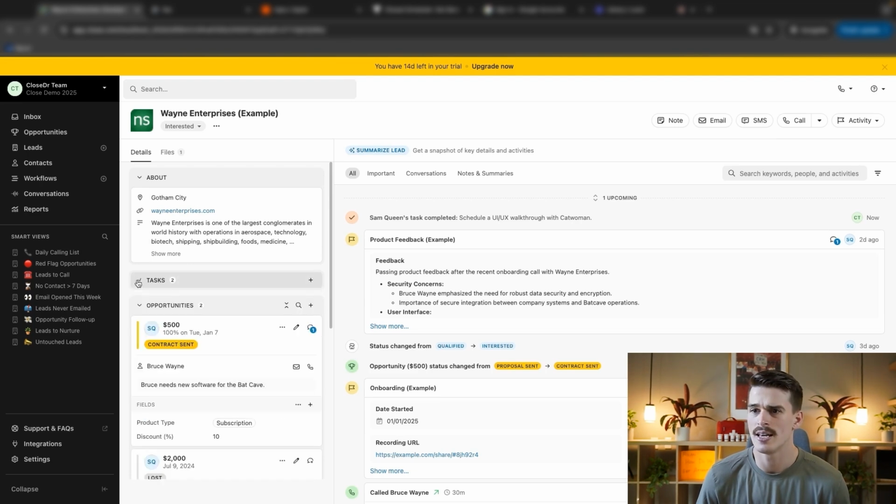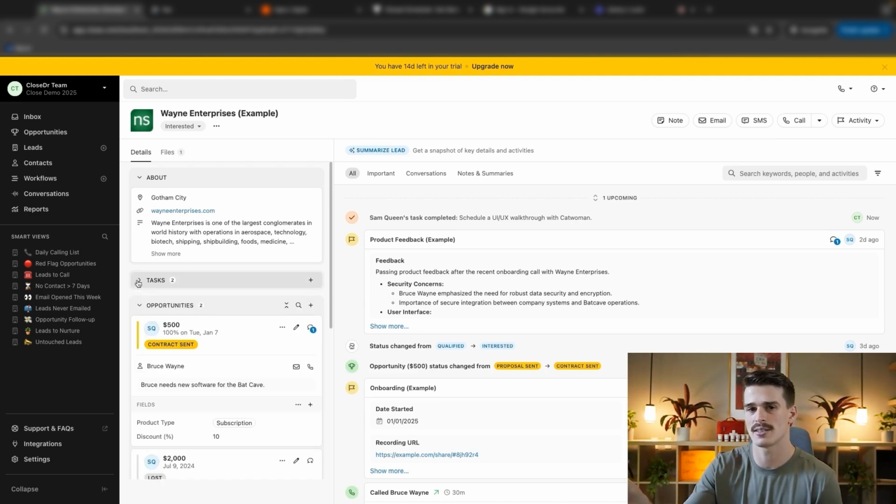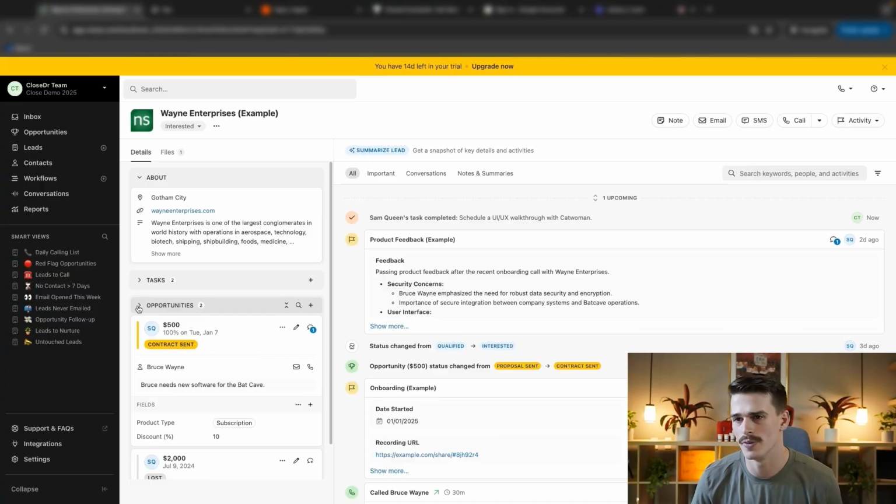One thing I want to call out is if you have tasks collapsed in this view here, and then you go to the next contact, or I'm sorry, the next lead, tasks will be collapsed over there. If you have opportunities collapsed here, it'll be collapsed over there. My point is leave everything open so it'll always be open across your profiles.